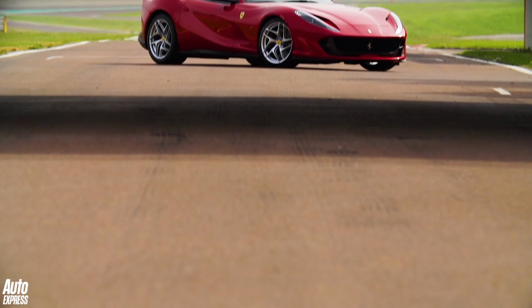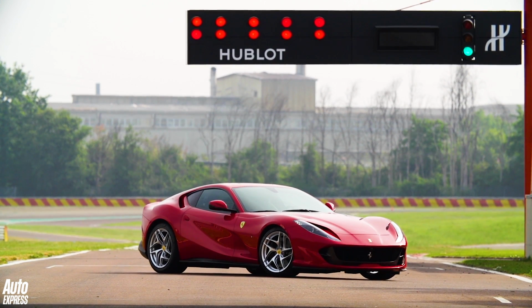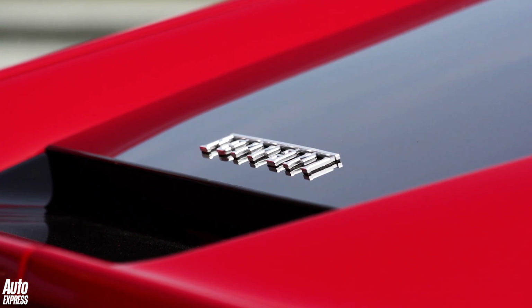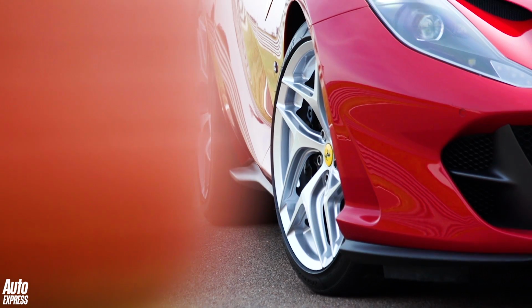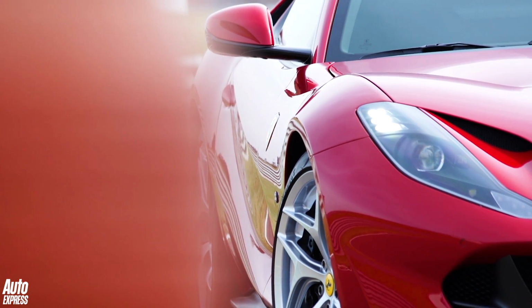But it's the 812's chassis and its aerodynamic package that have received the biggest makeovers. So much so, says Ferrari, that we should really think of the Superfast as an all-new car, not a replacement for one that's gone before. It's still a front mid-engined rear-drive car in fundamental terms, just like the F12 was.